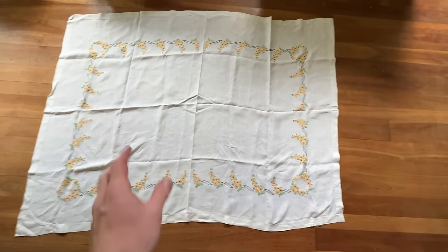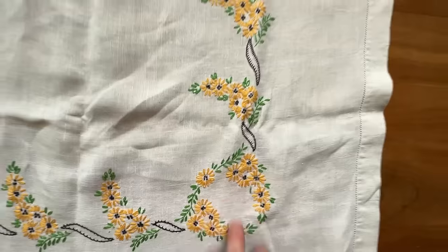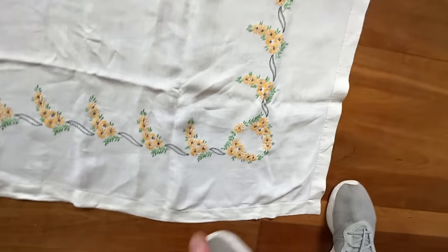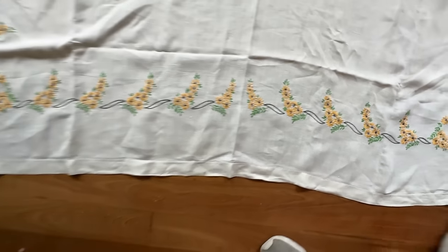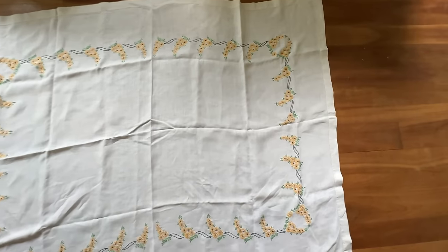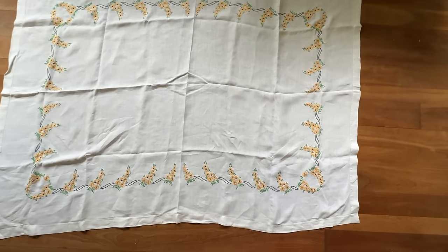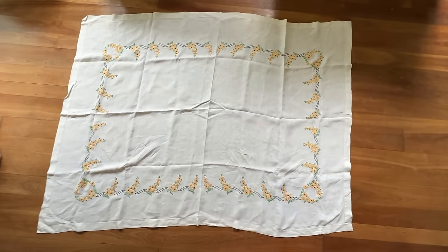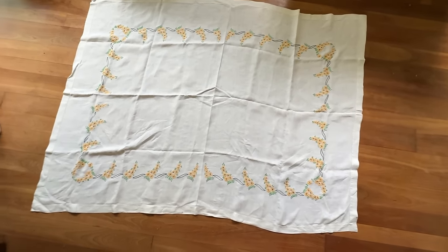All right, so as you can see here, I just laid out this big tablecloth, and I really like the prints on it. This flower design is really neat. So the colors really blend well together. I like the yellow, the green, and the blue. It runs all the way around. Don't see any major problems with it. I guess it's, I don't know, you tell me in the comments, is it technically a linen if it's a tablecloth? I don't know, I need to brush up on that, but a very, very cool piece. So we're gonna grab this one, and let me show you the other one.